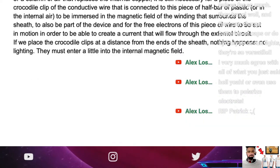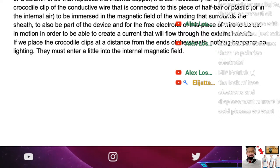In the case where we decide to take the output voltage at the terminals of a piece of plastic or a column of air that replaces the internal copper, it is still necessary for a piece of the crocodile clip, of the conductive wire that is connected to this piece of half bar of plastic, or in the internal air, to be immersed in the magnetic field of the winding that surrounds the sheath, to also be part of the device and for the free electrons of this piece of wire to be set in motion in order to be able to create a current that will flow through the external circuit. If we place the crocodile clips at a distance from the ends of the sheath, nothing happens, no lighting. They must enter a little into the internal magnetic field.